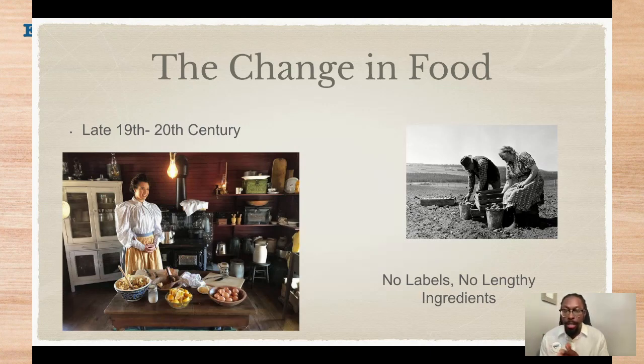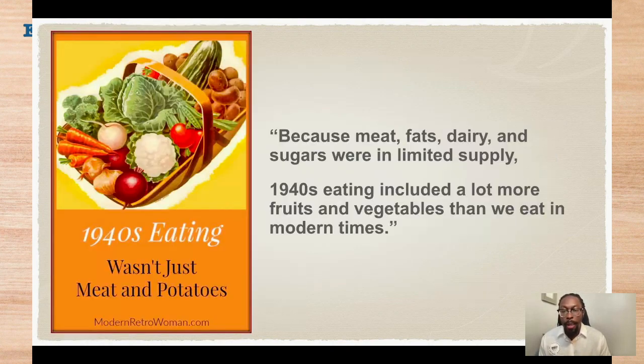So what correlates with this, and it makes sense that this happened, because during that time frame, the late 1940s and 1950s, there was a change in our food. In the late 19th and early 20th century, there were no food labels, no lengthy ingredients in our food, but food changed when war came, right? Because meat, fats, dairy, and sugars were in limited supply in the 1940s, eating included a lot more fruits and vegetables than we eat in modern times. It wasn't just meat and potatoes. It was farm, whole foods; whole plant-based foods were the majority of Americans' diets.